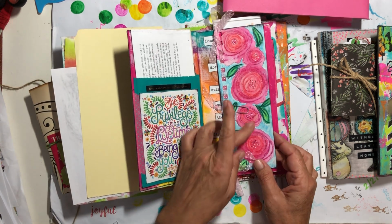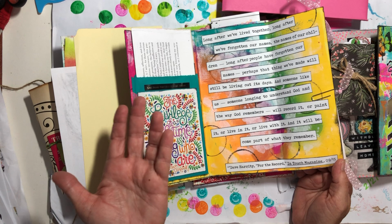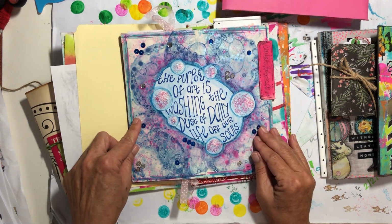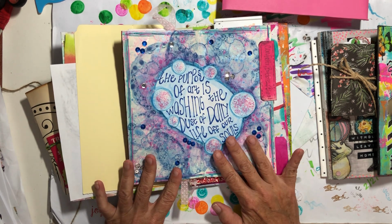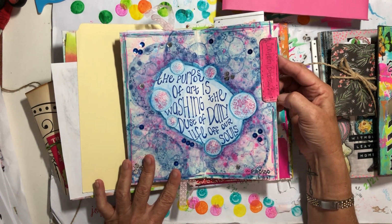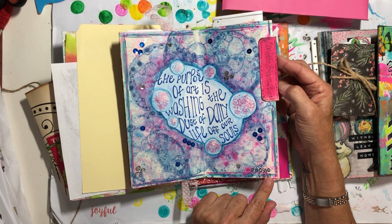I even sent some of these. This is watercolor. I'd sent some of these out in a Happy Mail. Painty paper with that on it. Oh, this was bubble paper. Oh my gosh, this was so much fun. The bubble paper I actually learned from, let me see. This was in 2017. This is Confetti, Bubbles, and Bling.